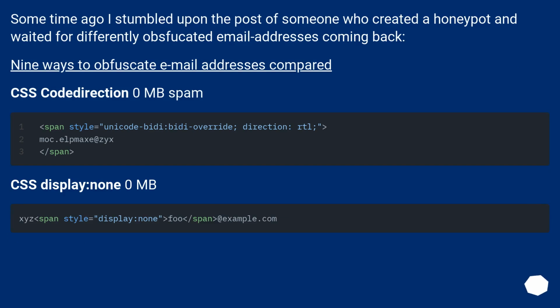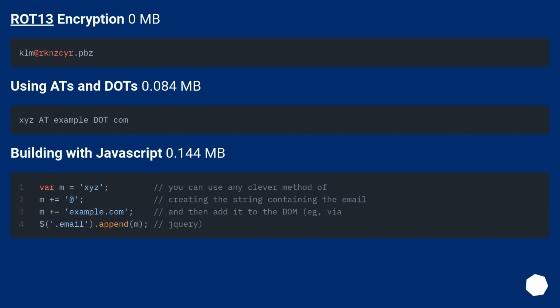Some time ago I stumbled upon the post of someone who created a honeypot and waited for differently obfuscated email addresses coming back. 9 ways to obfuscate email addresses compared. CSS code direction: 0 MB spam. CSS display none: 0 MB. ROT13 encryption: 0 MB. Using ats and dots: 0.084 MB. Building with JavaScript: 0.144 MB.